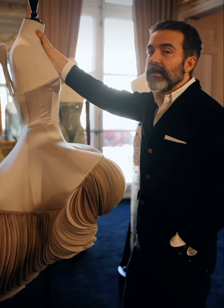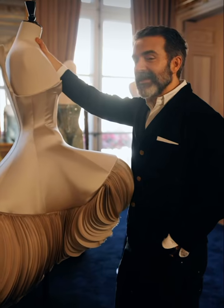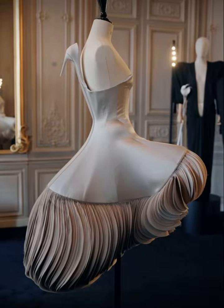And you can sit in it if it's a stool, but you can't sit in it if it's a chair. But you know what? I don't care. You don't have to sit in every one of these looks.